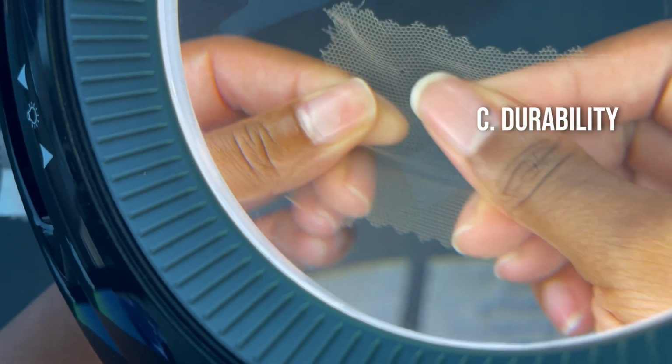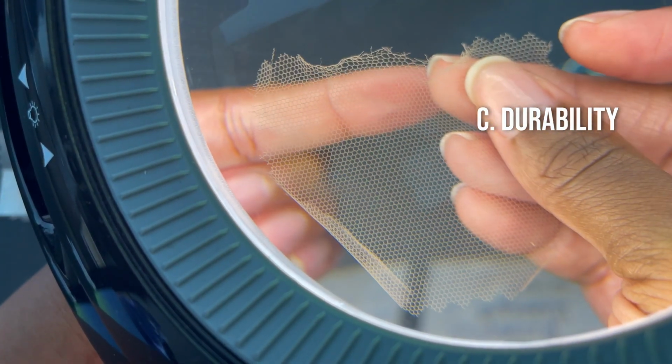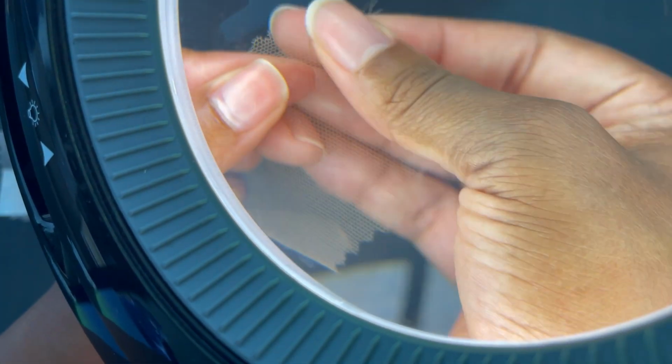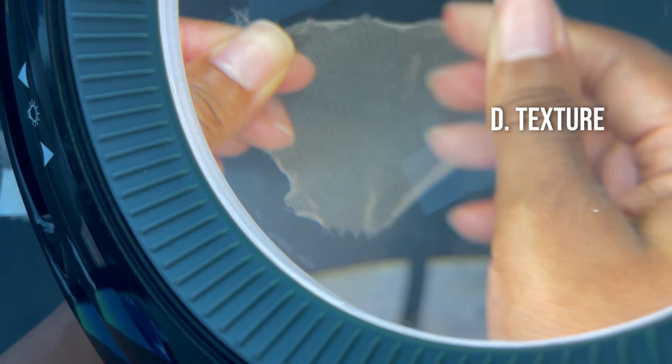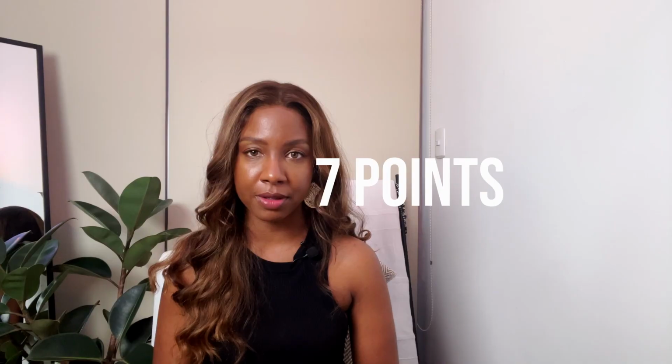C. It is very stretchy. There is a little resistance, but see how it kind of warps and loses its shape? That is not good. 0 points here. D. It can barely be felt against the skin. It's smooth and quite comfortable against the skin, so that's good. 3 points for a total of 7.